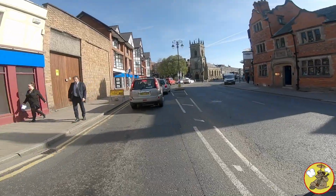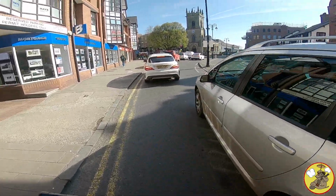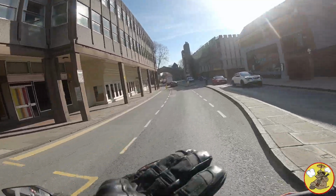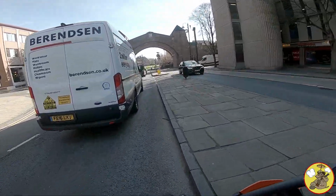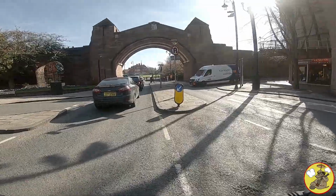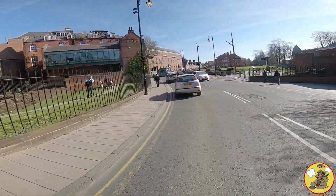What's fantastic about Chester is all this wonderful architecture. It's an absolutely stunningly beautiful place. Chester's a walled city, which is pretty damn cool, and a lot of the wall remains. I don't know if all of it remains, but a lot of it remains. And that's it, that's the wall.